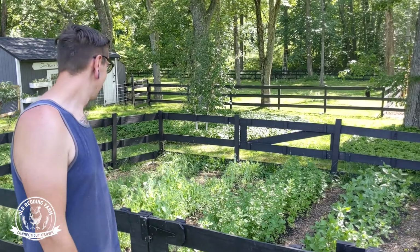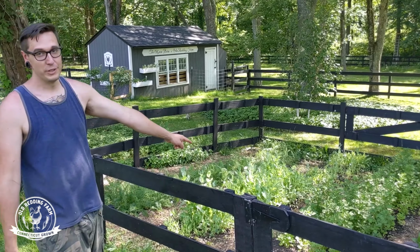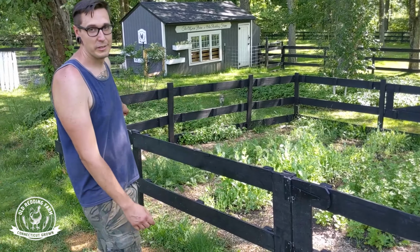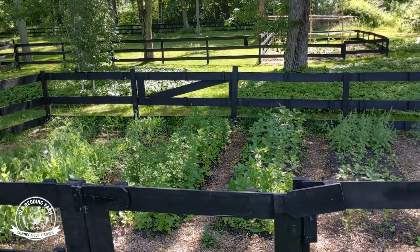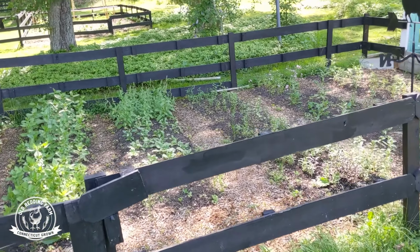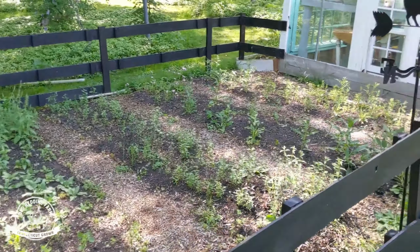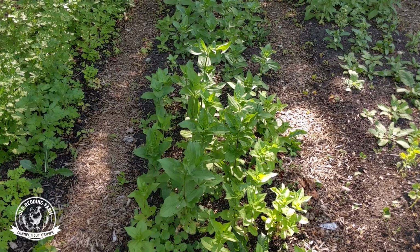What other kind of stuff? Feverfew. Feverfew is right here. And yarrow is back in. So yarrow, poppies, feverfew, zinnias. That's a mixture. And then snapdragons, and more mixtures. We've had our first zinnias bloom though.